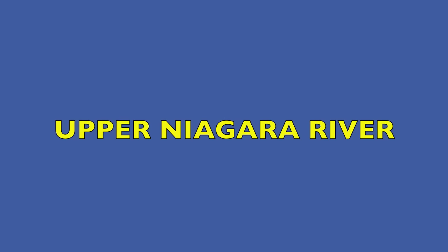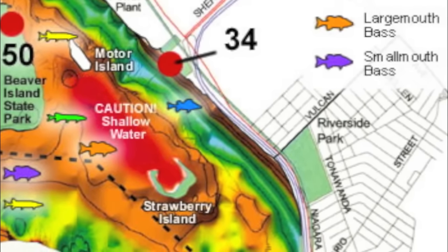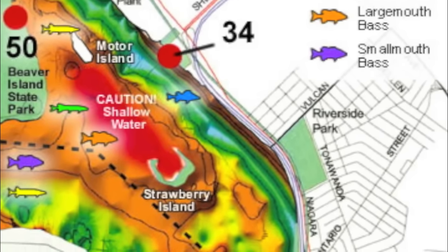I've been out diving 3 times so far this year in the Upper Niagara River. I like to give a little state of the river type address or update, so just let you know what I'm seeing down there. Maybe you can make some sense of it all with your fishing.